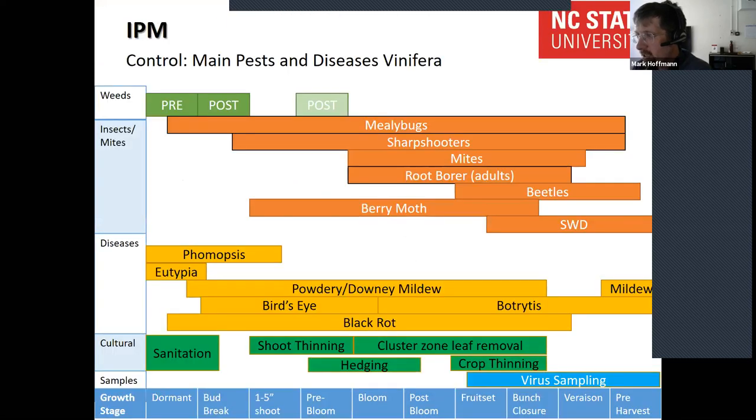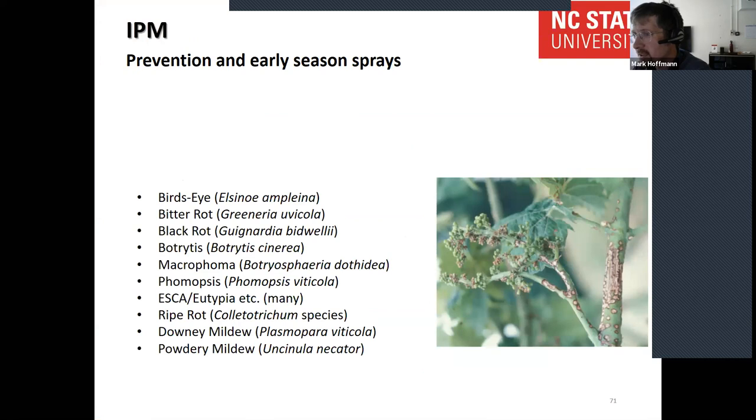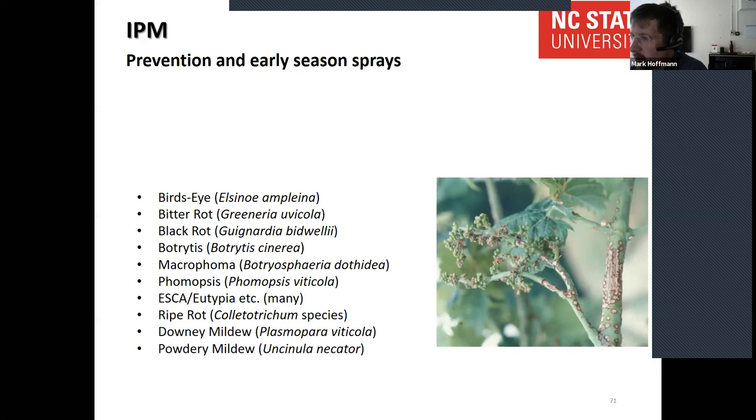So I will not go over this. The only thing which is really important is in grapes, especially vinifera grapes, but also in muscadines, early season prevention of pests which can overwinter is very, very important. If you don't prevent especially fungal pathogens, you will have problems later in the year. So taking out old material, pruning out diseased wood, and spraying a couple of fungicide sprays, even in a muscadine vineyard, will help you to be more clean, and you will be more happy in the summer with this.